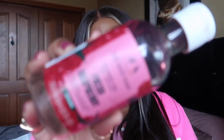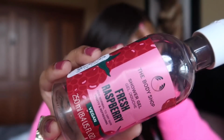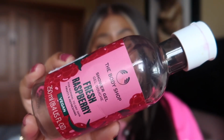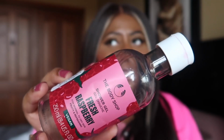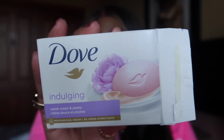I finished this Fresh Raspberry body wash, and this is from the Body Shop, and I did pick this up from TJ Maxx at some point. I did already get rid of the body spray, but I went ahead and finished this. This does smell like a raspberry candy to me, but in a weird way. So once I started really getting to use this, it really wasn't all that to me, and I would not repurchase this scent.